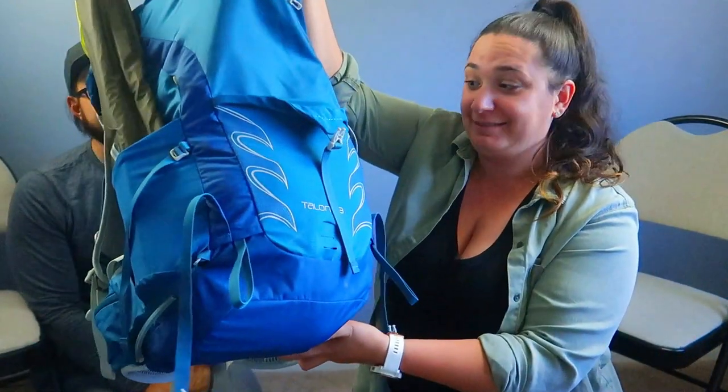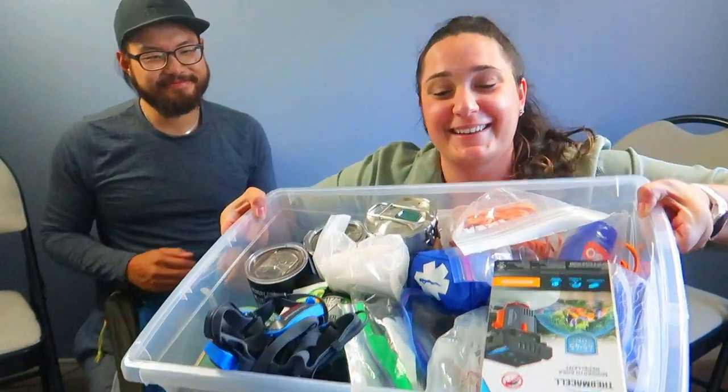Now, this is part of the packing process. This is why we always try and pre-pack our bags before we go anywhere. Days before we go anywhere, sometimes weeks before we go anywhere. Because look how full his bag is already. And look how much more stuff we need to pack. I think we need to start again and maybe try a different game plan. Take two.